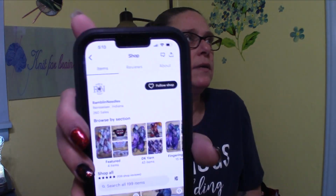Did I say this is from Ramblin' Needles? That's what it says on the label, so it has to be. I was going to pull up her purchases and reviews. There she is. Yeah, Ramblin' Needles, and this is her Etsy store. You can also find her on Instagram.